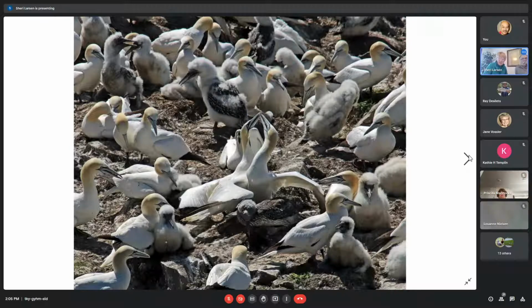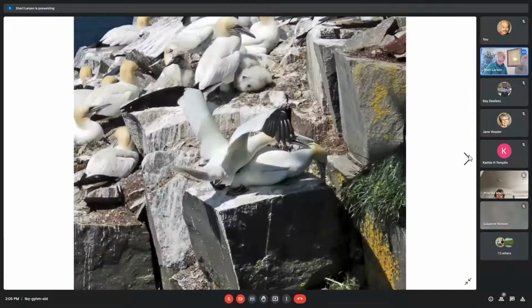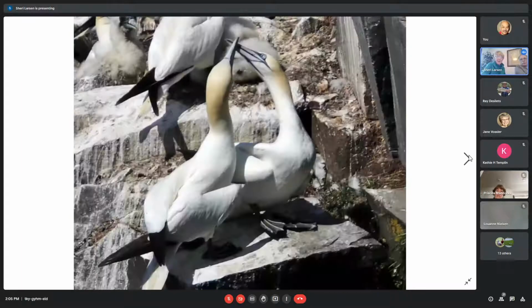They're still down instead of feathers. That's what they look like flying. And here, this gannet has sort of plopped on top of its mate, and then they do the French kiss thing.